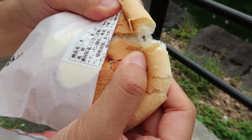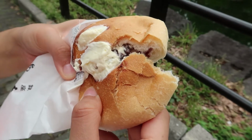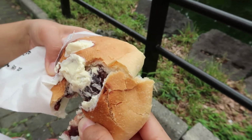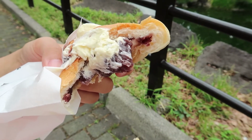The anko really isn't that sweet at all. Compared to the green bean and the black bean, this is very mildly sweet. And I think this one is a lot more chunky. It's not quite as smooth, you can feel the texture. The taste of butter is delicious, and the taste of the bread is delicious too. It's completely different. It's a little more crusty, a little more chewy. But yeah, delicious. Since the butter is whipped, even though it looks like a lot, it's still very light. That's good. And I like that it's so much bigger. That was delicious. Super good.